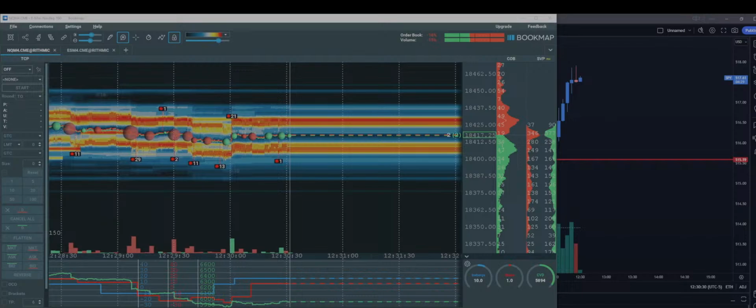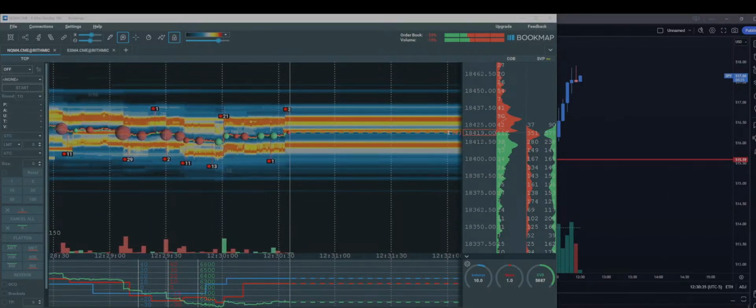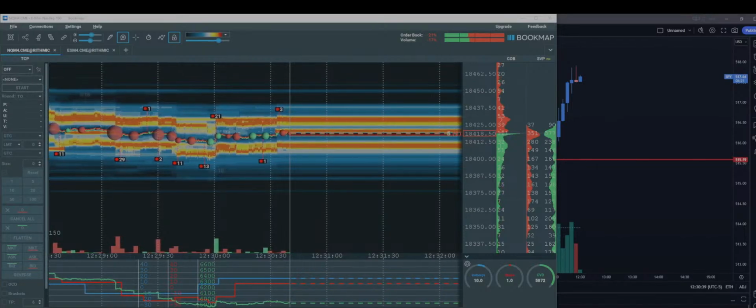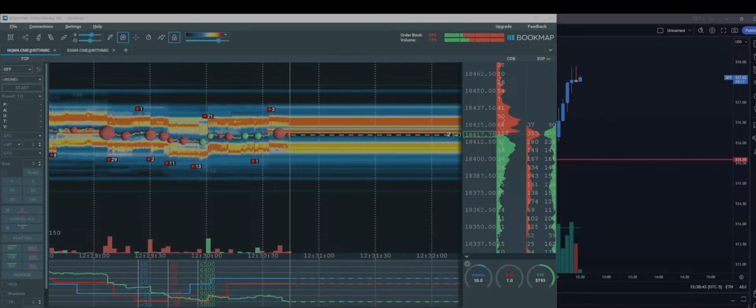Let's take a look at ES. I should have played some zero DTE calls. Coming up here, we have ES at 52.39. They have another 50 points to get to the CPI imbalance.